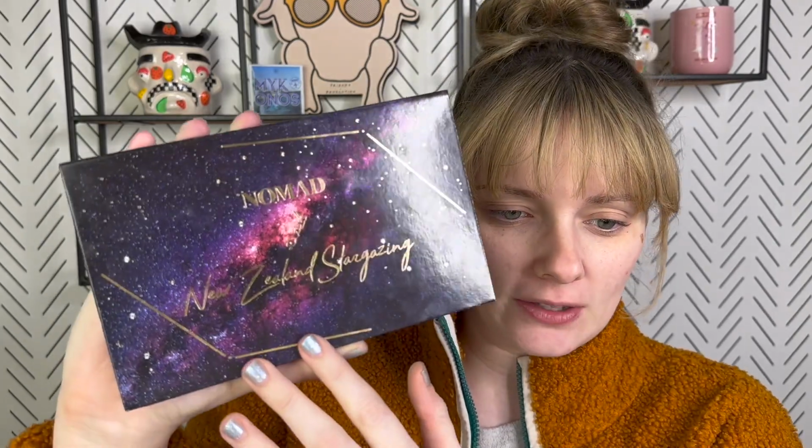I'm there. So when Nomad did their guessing game and it was all star-related questions, I was like, are we going to space, Nomad? And we were not going to space. We were going to New Zealand, but we're doing some stargazing in New Zealand. And it has this gorgeous space packaging. It's absolutely beautiful. Anyways, I was so excited when they revealed this.